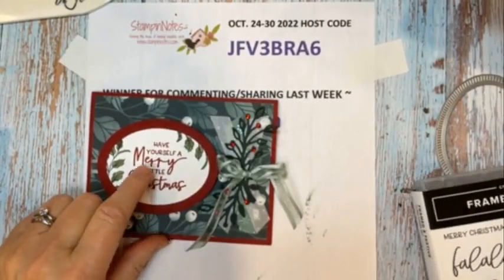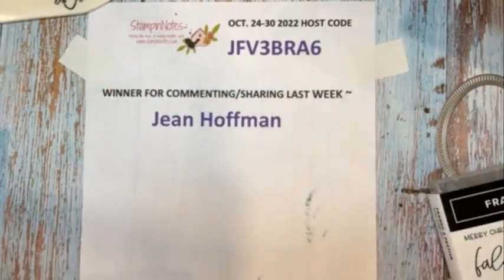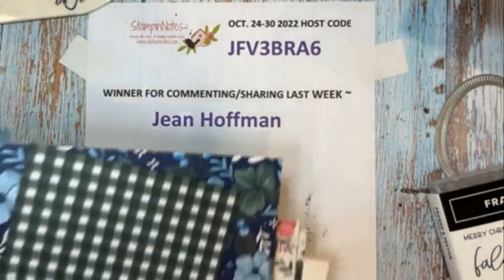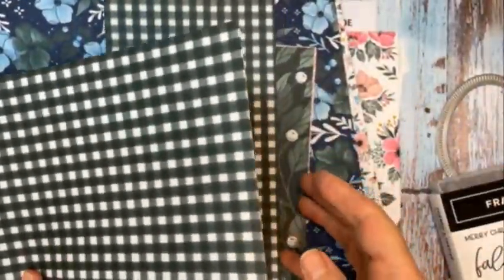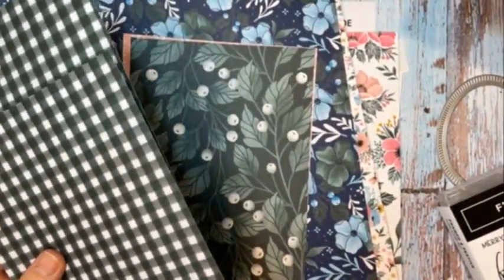And I'll show you the designer series paper because this piece here has holly on it. So it's a winter pattern for the designer series paper. And I cut quite a bit of this up. But this is really gorgeous paper. And I love this gingham. It's evening evergreen.